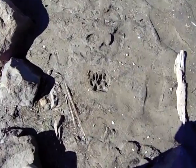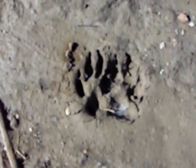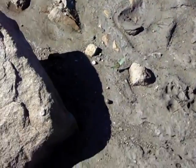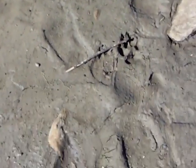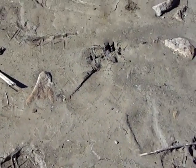Alrighty, I gotta show you this. Weird, I guess they're dog tracks. They're awful big. That's a big old dog. They're making deep paw prints there. Okie doke.